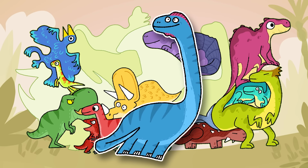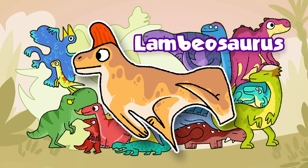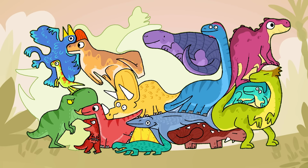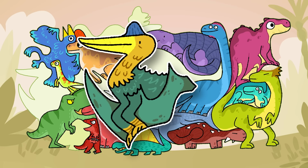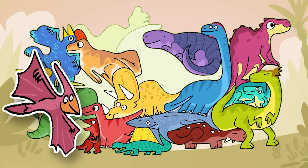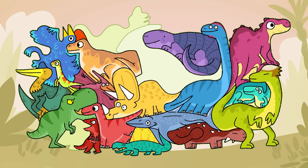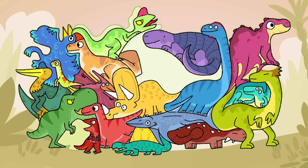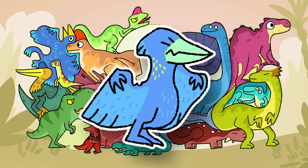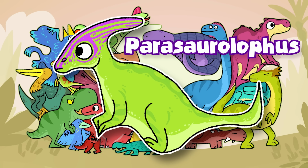Lycanosaurus. Lembiosaurus. Quetzalcoatlus. Pterodactylus. Oviraptor. Microraptor. Parasaurolophus.